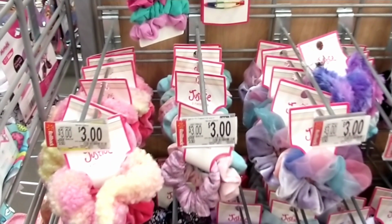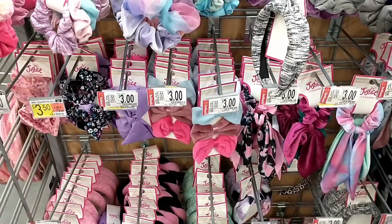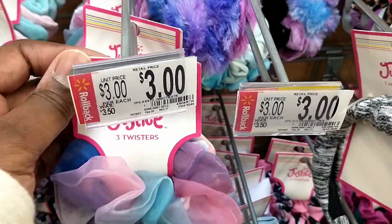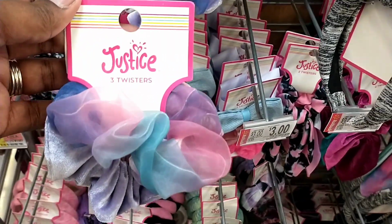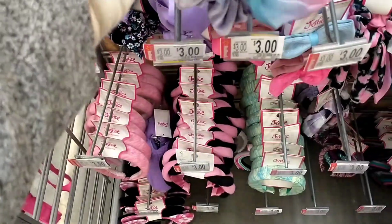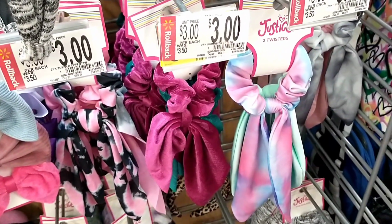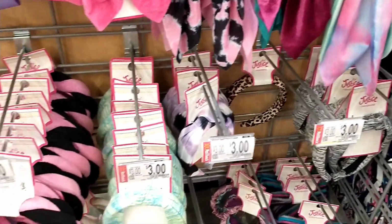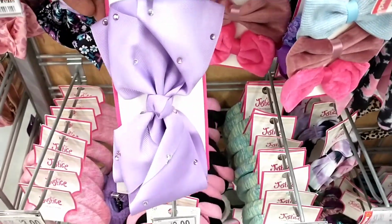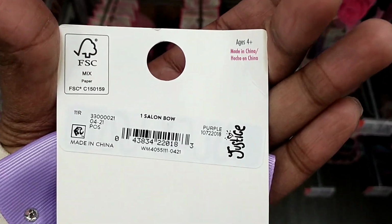And continuing in the girls section, these were rollbacks, but it was all the Justice hair accessories here, and they were down from about $3.50 to $3. But there were so many options here, from scrunchies to headbands and hair slides and clips as well. So definitely a good time to stock up and keep an eye just in case the prices go even lower as well. But at the moment, they were $3 here. And the really nice scrunchies with the tie that hangs down as well. So quite a range here. The whole section was full of this range, and the bows as well. Really pretty. And there is the barcode for that one.